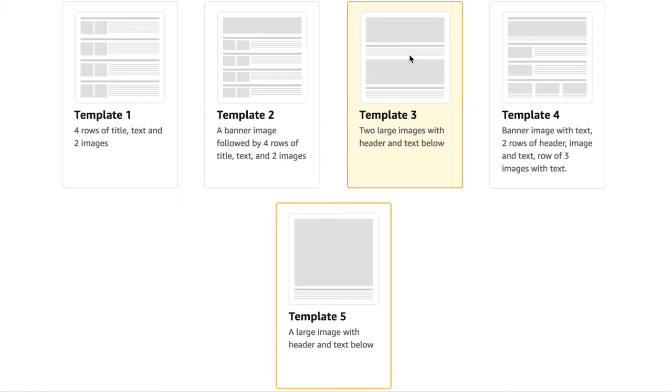So if you have keyword placement and different density things that you need to be doing on your listings, this is where you can put that text. So if you do need it, there is value to actually having text.